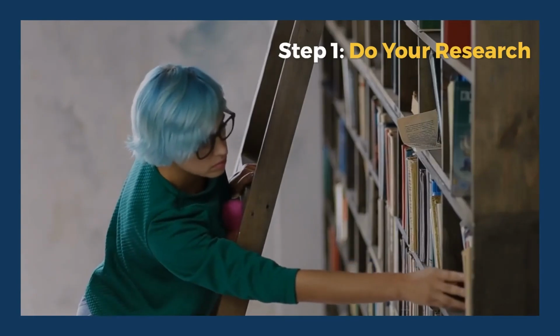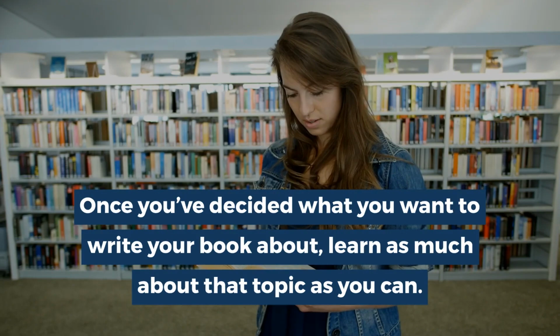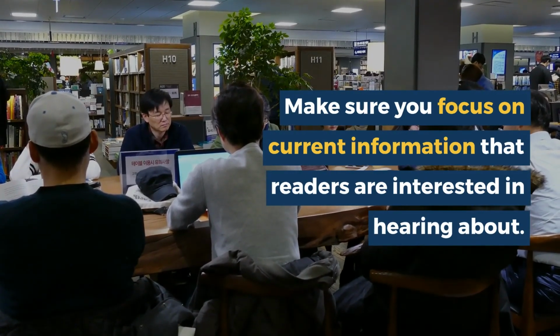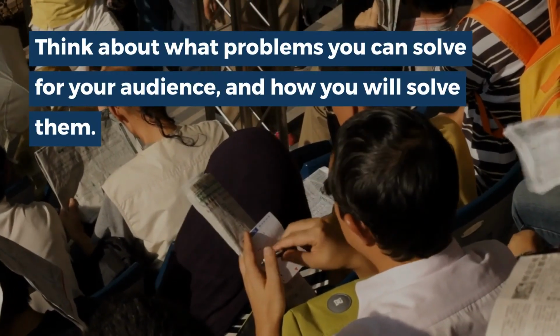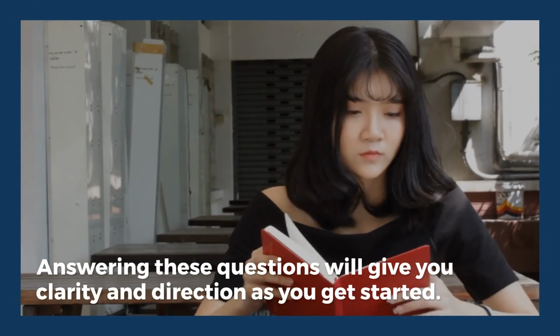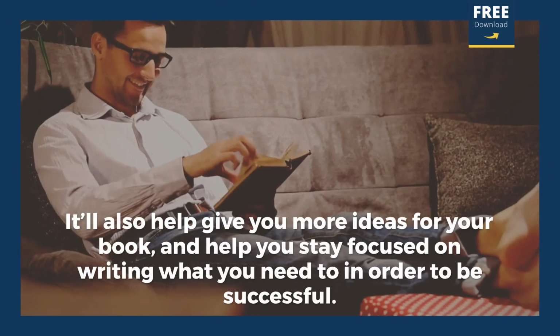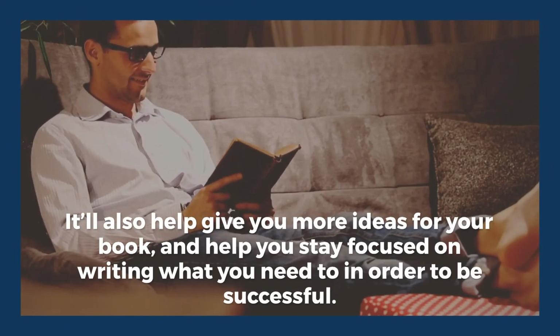Step 1. Do your research. Once you've decided what you want to write your book about, learn as much about the topic as you can. Make sure you focus on current information that readers are interested in hearing about. Think about what problems you can solve for your audience and how you will solve them. Answering these questions will give you clarity and direction as you get started. It'll also help give you more ideas for your book and help you stay focused on writing what you need in order to be successful.